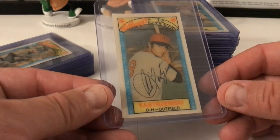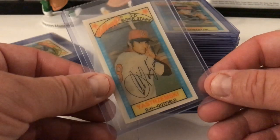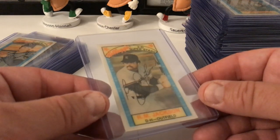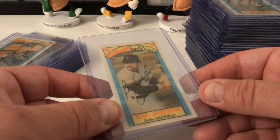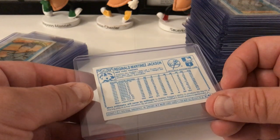Of course, Carl Yastrzemski. Great card there. DH outfield. Carl Michael Yastrzemski. Great player in the Hall of Fame. Unbelievable. Okay, got a few left here. Got Reggie Jackson, R.M. Jackson, it says here in the front, instead of Reggie, but they couldn't fit it in there. DH and outfield. Reginald Martinez Jackson.